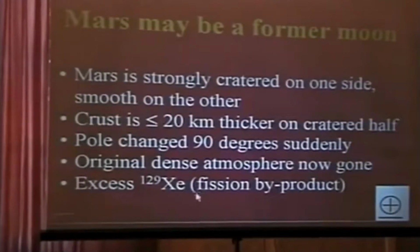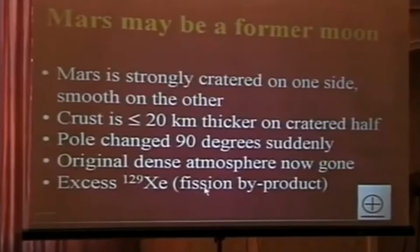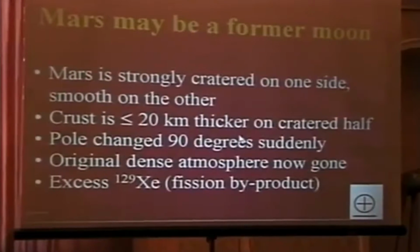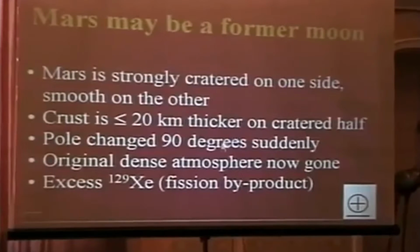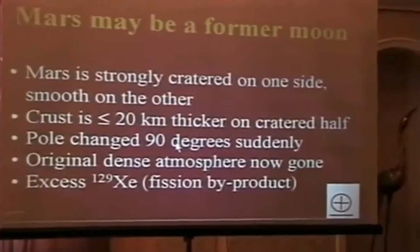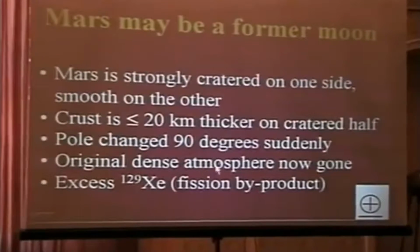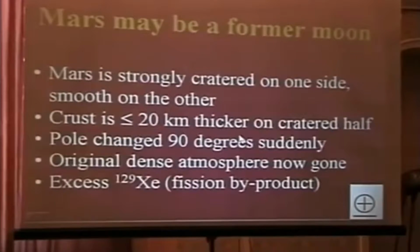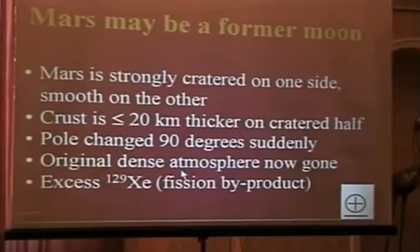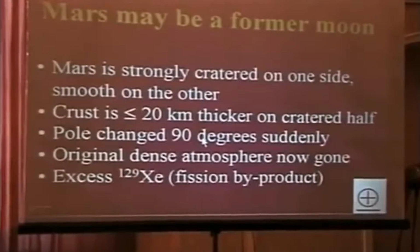The crust is 20 kilometers thicker on one side and only 1 kilometer thick on the smooth side. The pole suddenly shifted about 90 degrees in one fell swoop. The original dense atmosphere is now gone, swept away by something. There are fission byproducts, things unique to massive explosions, usually artificial explosions, such as xenon-129, found in extra abundance on Mars. So that's just a sample of these indicators of a cataclysm. If there were a civilization either there or on the parent world, they would have been facing extinction at that point unless they were able to migrate elsewhere.